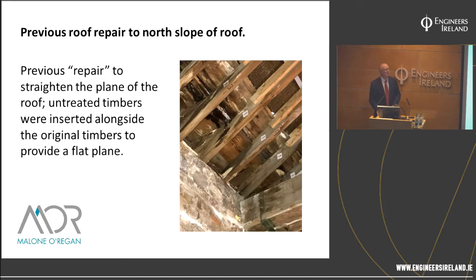We had previous repairs. This is a shot from the north roof. It doesn't really matter where it is. What had happened was the slopes of the roofs were not planes. So somebody had gone in, probably in the 80s, and added rafters alongside the existing rafters in order to provide flat planes. And then they'd retiled the roof. They actually addressed the wrong problem.